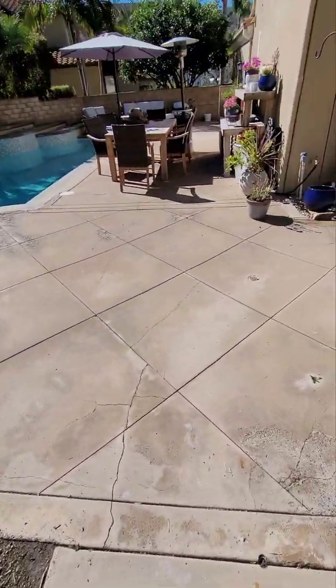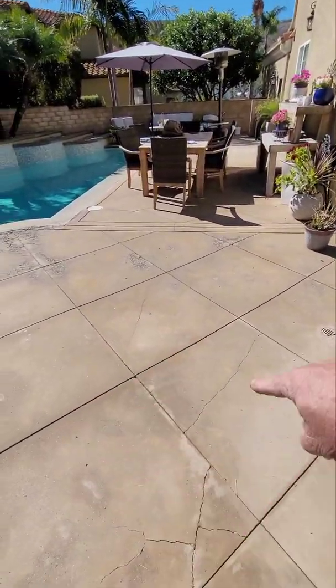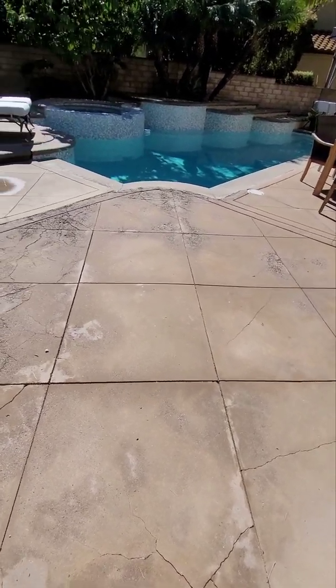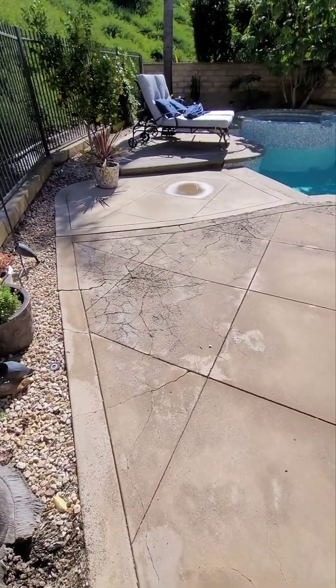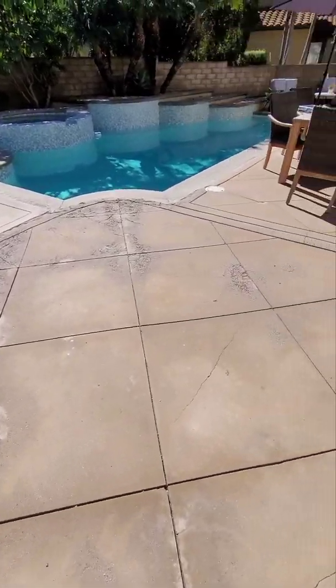So we're going to do a demo pull off in this section all the way out, and then they're going to inspect the drains right in through here. And if the water's leaking and causing problems along with the clay, that'll cause the concrete to move. But now that it's cracking and falling apart, it's not a good thing.